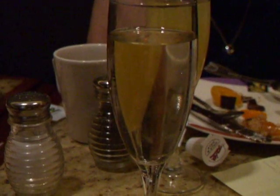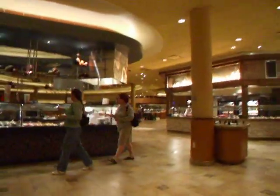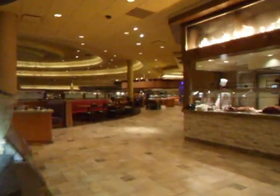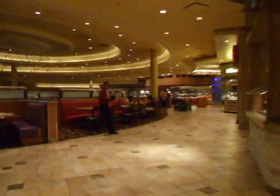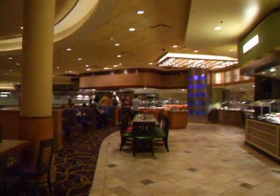Right, here we are. We're at the Carnival World Buffet here at the Rio. We're just about finishing our meal. Huge meal. I'm going to take a walk around here and give you an idea of what we got here. I'm going to start at one end here. This might take a couple of minutes.